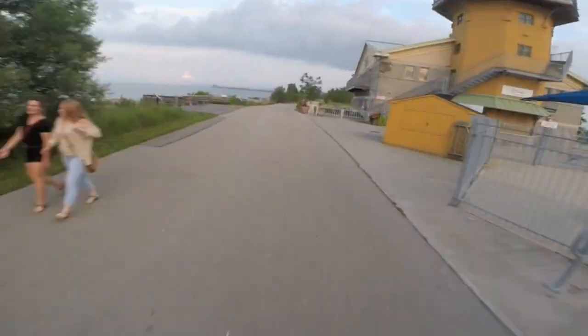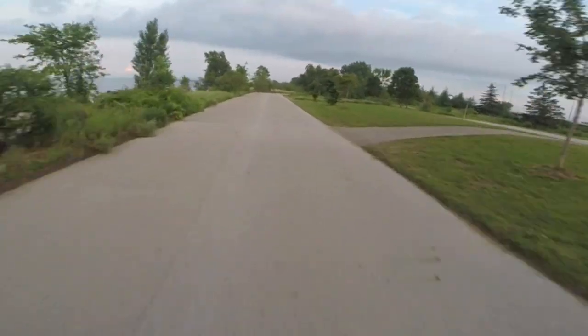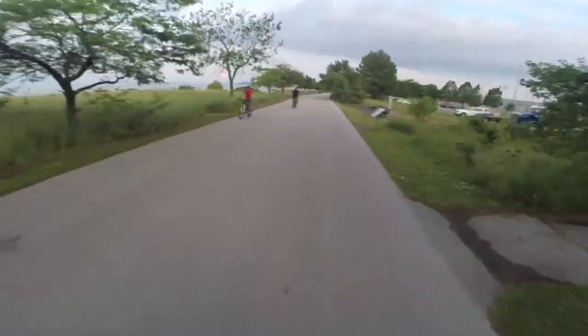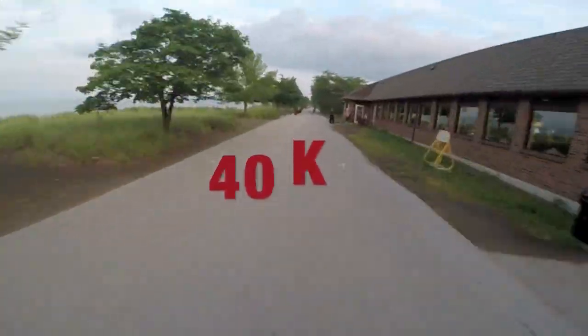Now for the final few K, you just got to maintain your concentration and keep your speed up. You're almost there. The course will not hold you back. Perfectly flat as we cross through 40K.